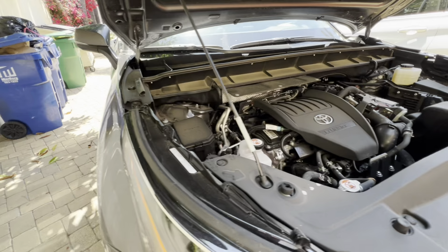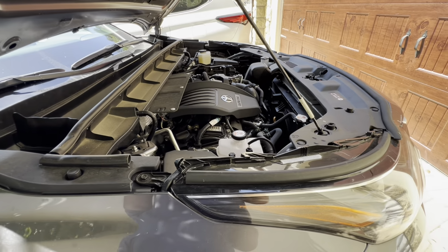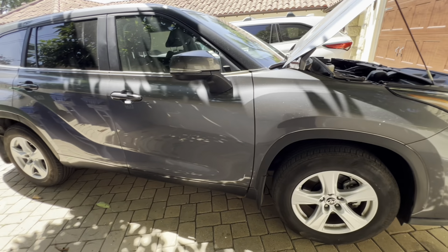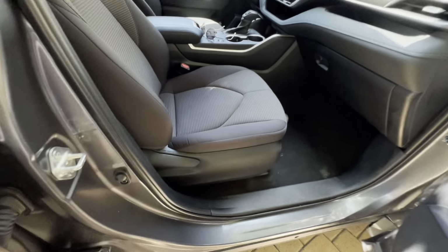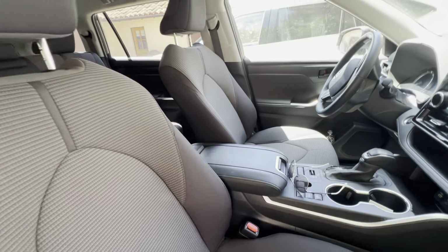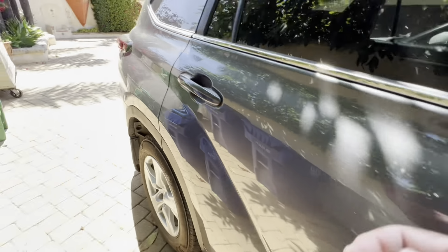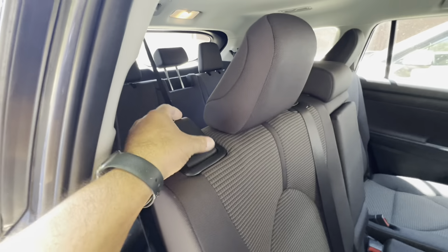This is the base model and no fancy anything, but I wanted to give you my impressions on it. And it's a little dirty here. The inside, I'll tell you what, pretty basic, standard stuff, and it does the job. It works. For those that don't want the fancier stuff, this does the job. I'll be honest with you, it drives well, it's compliant, it's peppy enough, and it seats a lot of people.